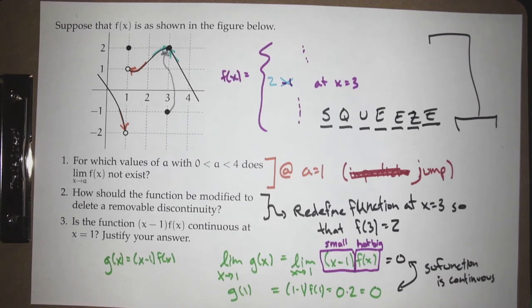Anything else? I think I see a question. Yes? Can you please explain why at 3 there's a limit, while at 1 there's not a limit?